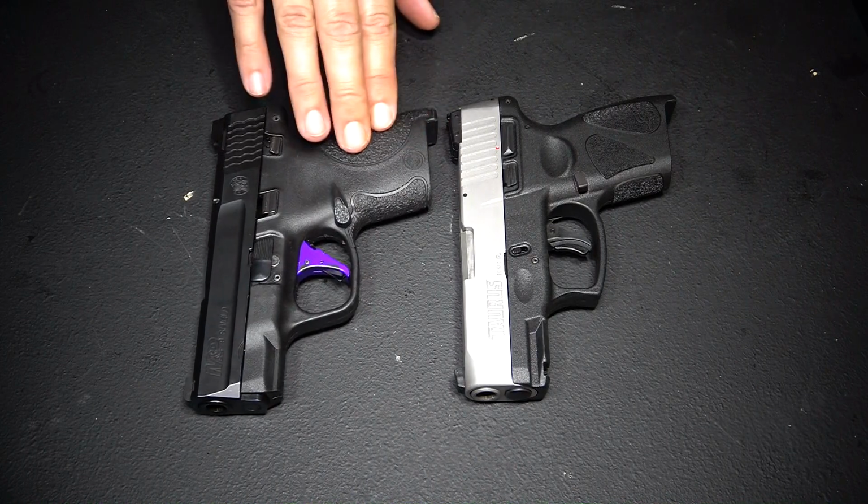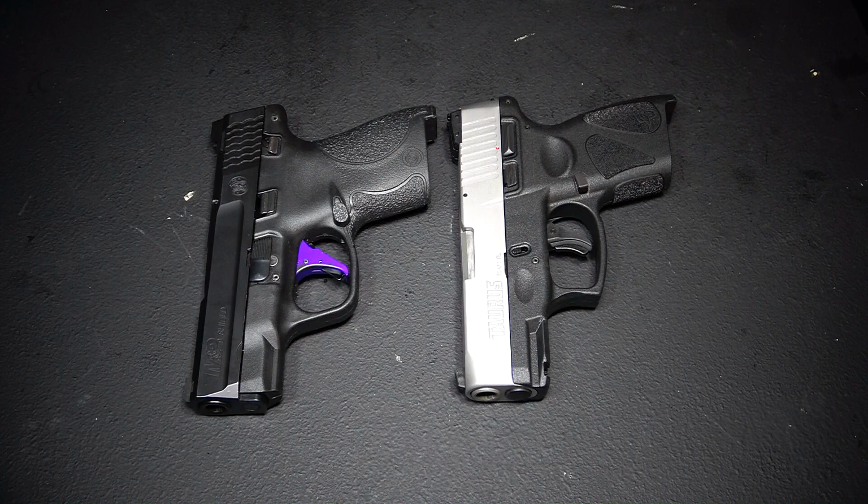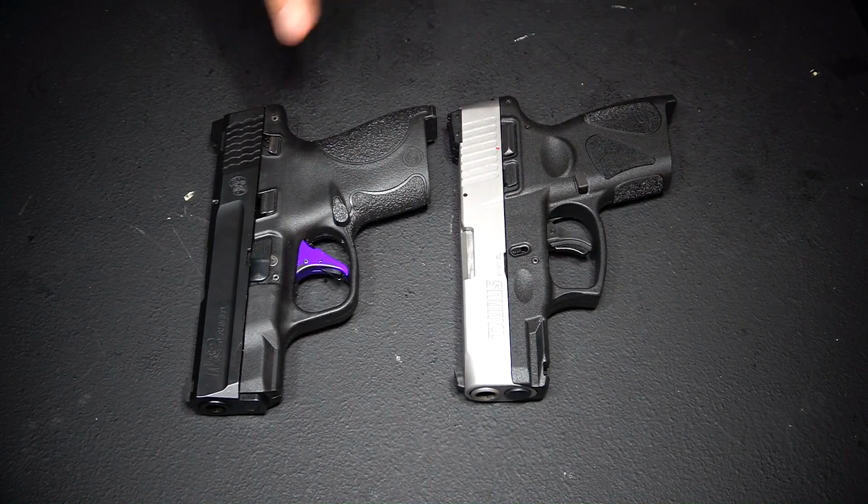Now, I know why they do it. They try and keep the texture down at least a little bit so that it's not rubbing on your skin and causing you irritation if you're going to be carrying it underneath a shirt or something like that. But still, I want more control over my firearm. And so I'd have to give it to the G2S when it comes to grip texture.